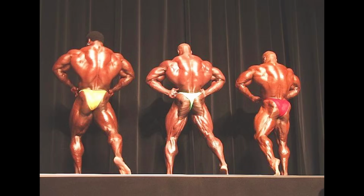Now, Dennis James, while undeniably thick, places third because his back lacks the overall development and detail, as well as the shape to a certain extent, to compete with the other two. I will say it is pretty close between him and Chris. However, at the end of the day, this pose reinforces why Ronnie's back was one of the most unbeatable in bodybuilding history. His combination of size, structure, and conditioning were simply unmatched.